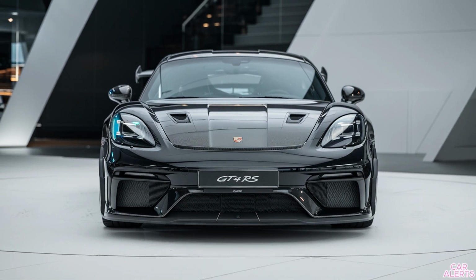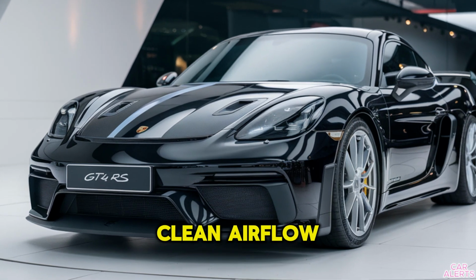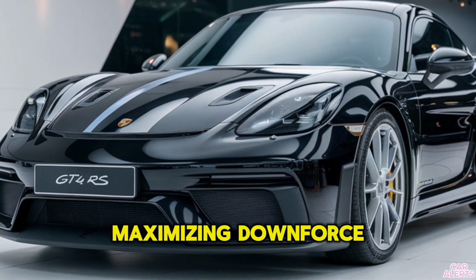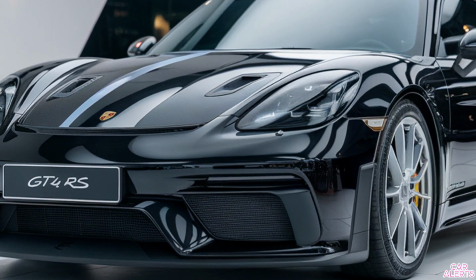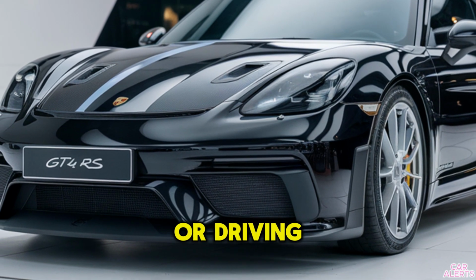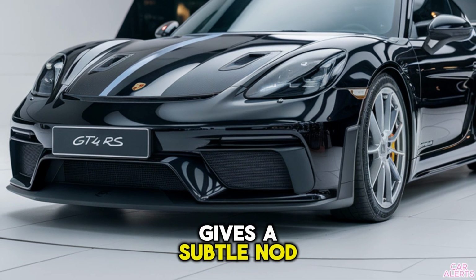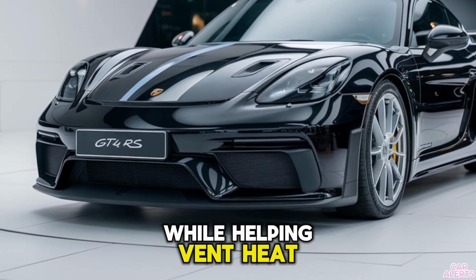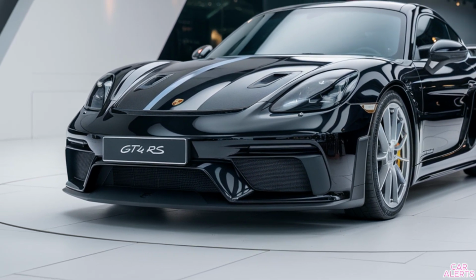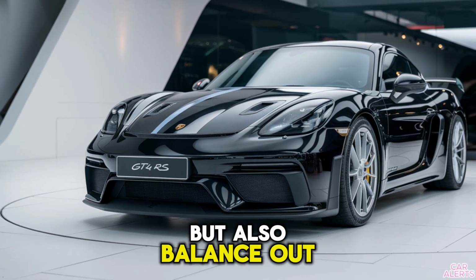Walk around to the rear and you're greeted by a sight that looks more race car than road car. The swan-neck rear wing dominates the view, mounted high to ensure clean airflow underneath, maximizing downforce without unnecessary drag. It's adjustable, for those who want to tailor the car to a specific track or driving style. Beneath it, the louvered rear glass gives a subtle nod to classic Porsche racers while helping vent heat from the engine bay.